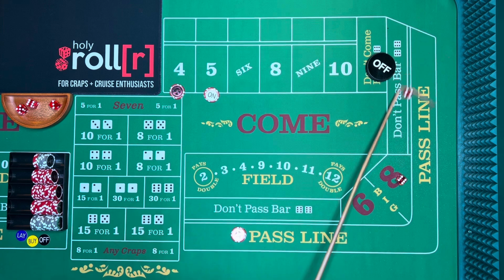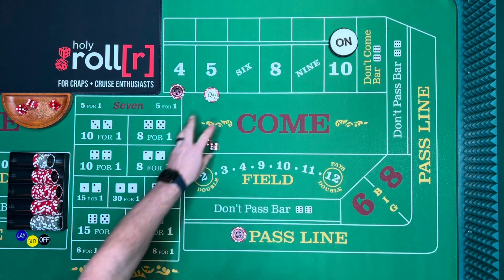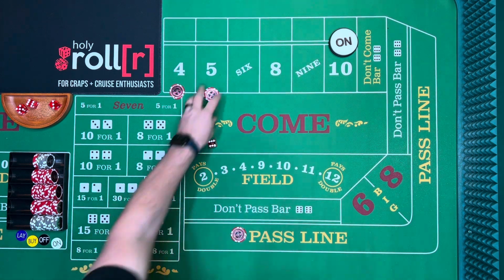It's a 10, so the point becomes 10, and this is a bet on the 10, so we do have our repeater. Let's see what happens. And it's a 9. So we had the 5, the 4, the 10, and now we have a 9. We're going to move our 5 to the 9.